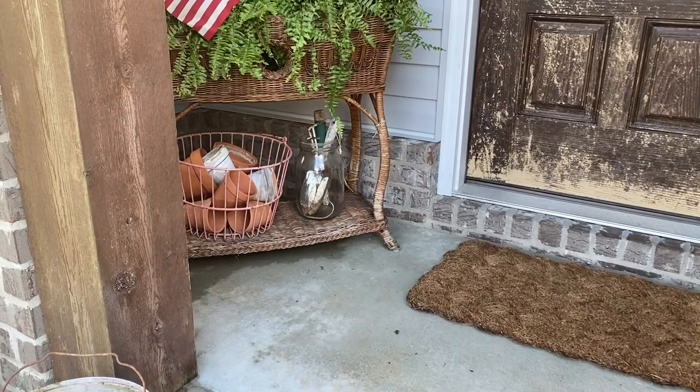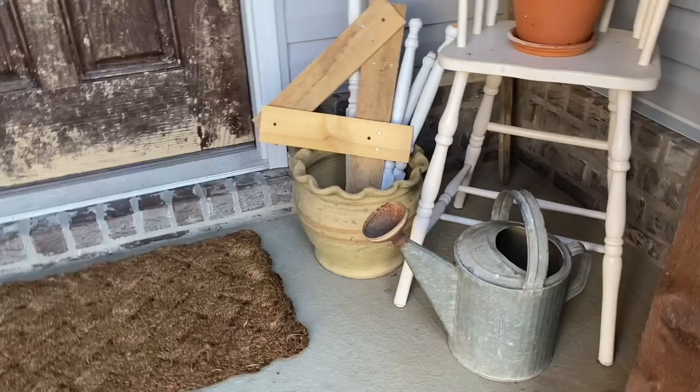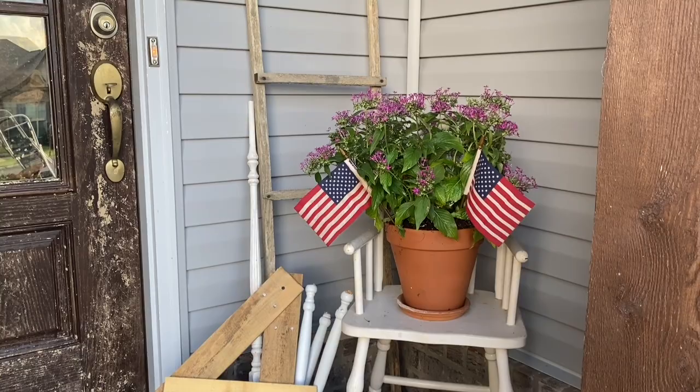So coming up on my porch, please ignore my old door. I need to paint it. But I got these beautiful terracotta pots and this cute glass jar at Angie's sale and have it styled on this really pretty wicker basket that I got from House of Five. And then over here, this large pot and also this vintage high chair came from Angie's. And I just have it tucked here for now. And I think it turned out adorable.